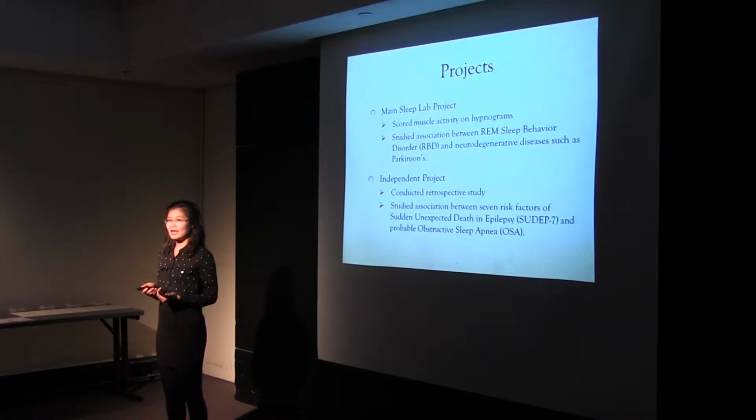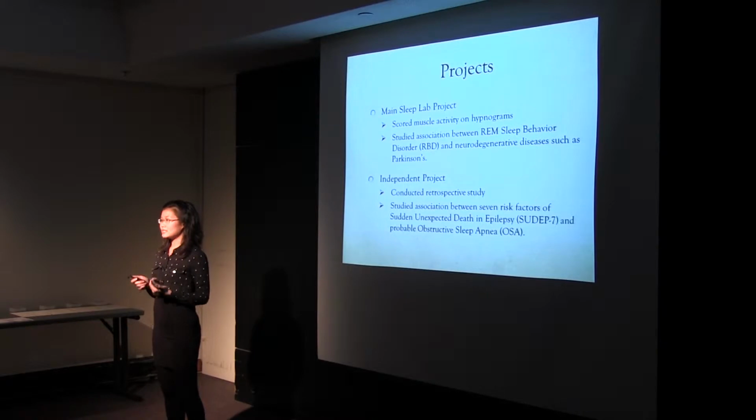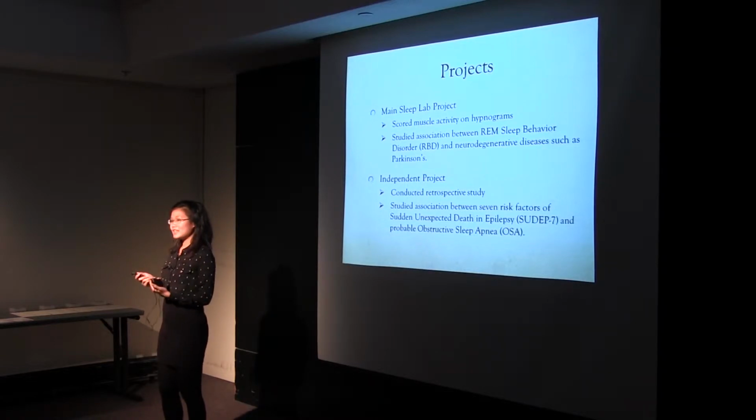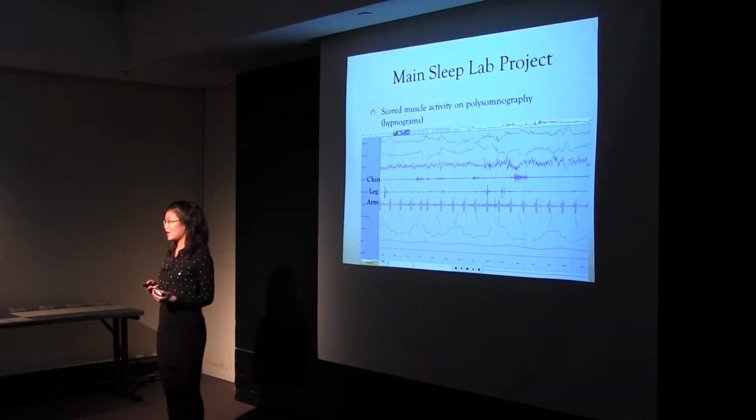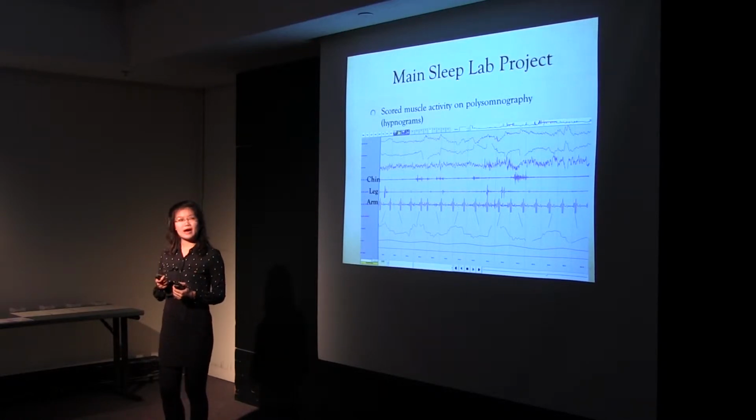So in the sleep lab, I worked on 2 different projects. The first project is the main lab project. It's still going on now, and pretty much everyone was involved in this project. In this project, we study the association between REM sleep behavior disorder and neurodegenerative diseases such as Parkinson's. And the second project I worked on was my own independent project, in which I study the association between sudden unexpected death in epilepsy and probable sleep apnea, which I will go into details later.